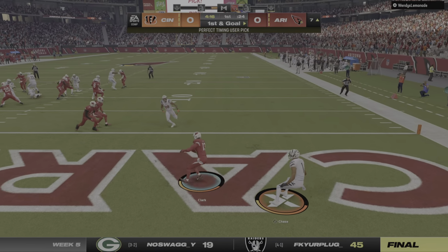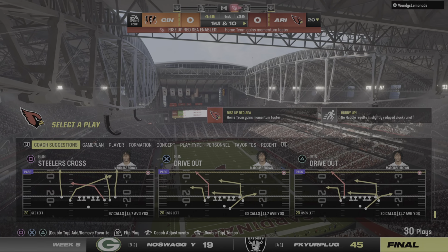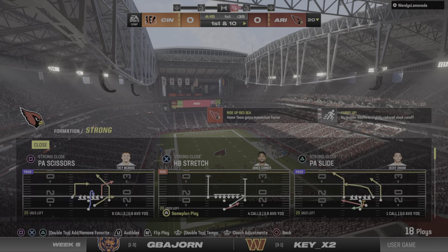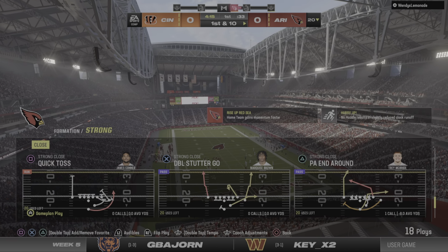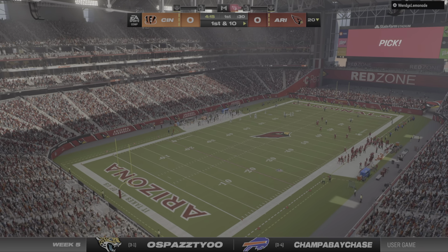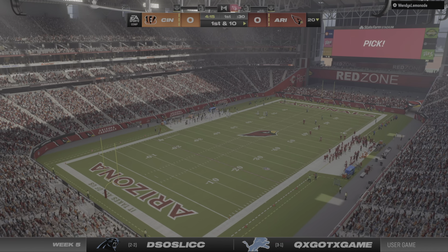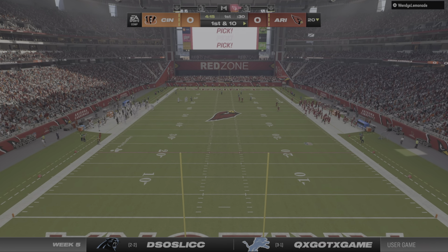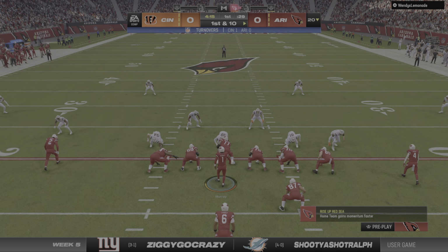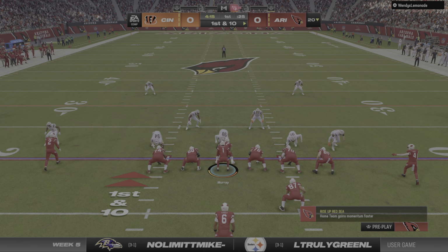And it'll be intercepted. And the Cardinals are going to take possession here. It's a touchback, and they'll take over at the 20-yard line. Murray and the Cardinals with a 1st and 10 at the 20.